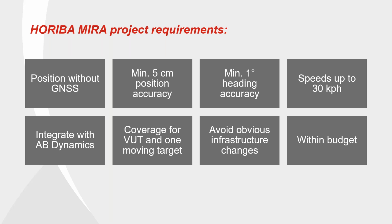Integration with AB Dynamics driving robots was really crucial for us to facilitate repeatable testing. We needed accurate path following, and specifically synchronization was incredibly important with moving targets. We then needed to look at a solution that avoided making any infrastructure changes.